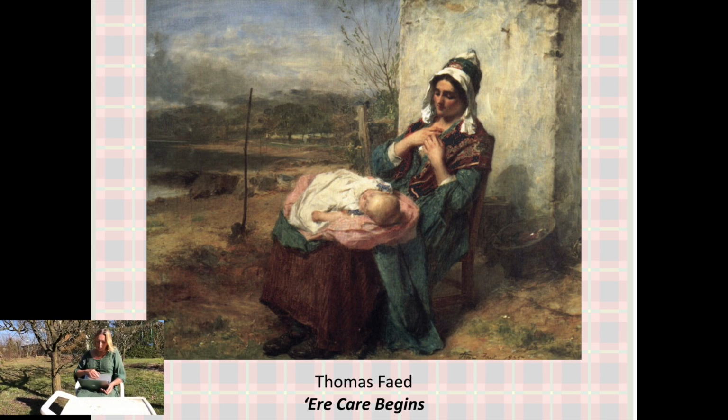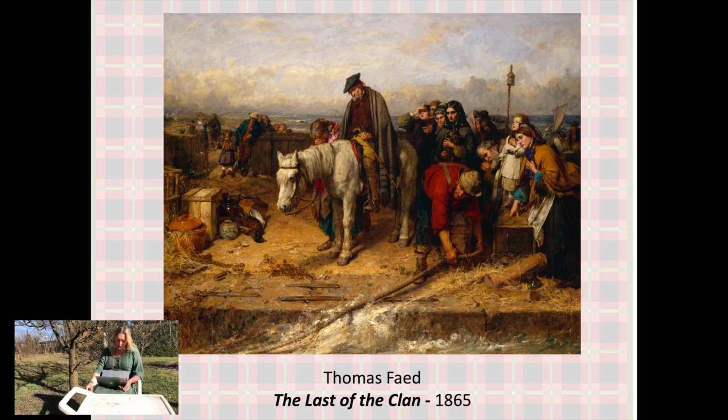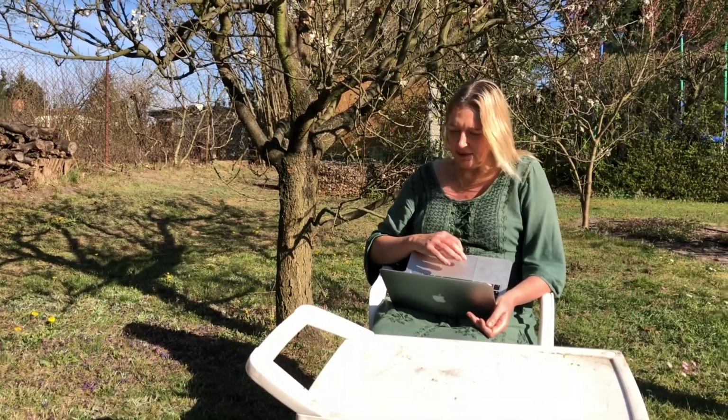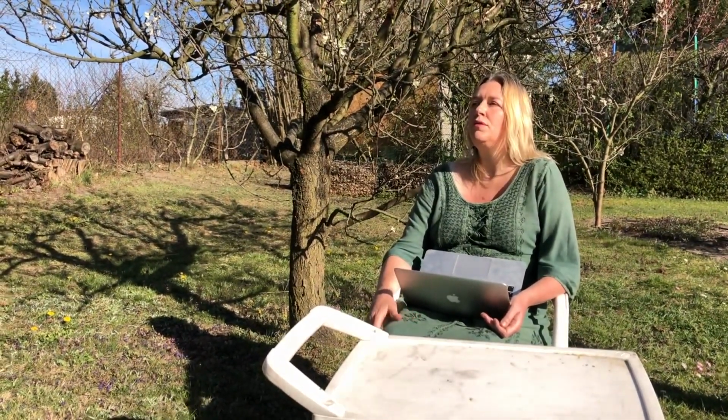But another side of Thomas Faed's art is the remembrance of the darker sides of the Scottish history, and especially those Highland clearances. This is, for example, visible in his painting, The Last of the Clan. So the once proud Scotsman being forced to emigrate because, like many of the Scottish tenants, he was not able to pay the rent. And this darker side of Scottish reality is repeated time and time again in the work of Scottish painters.